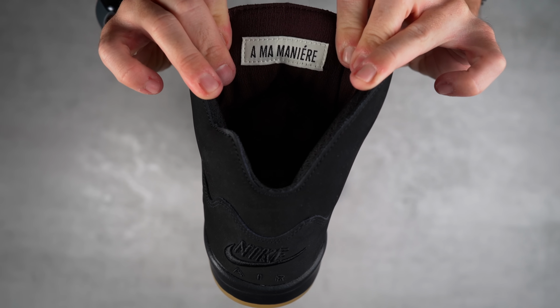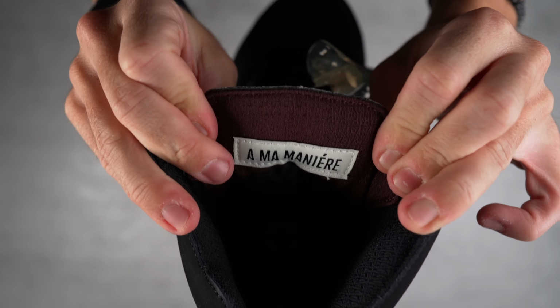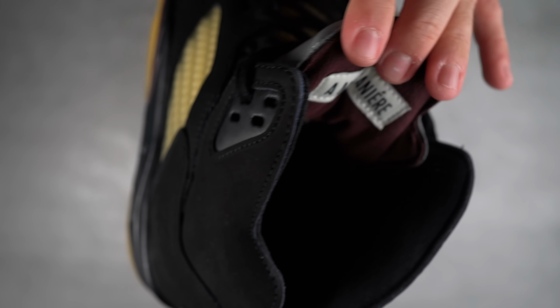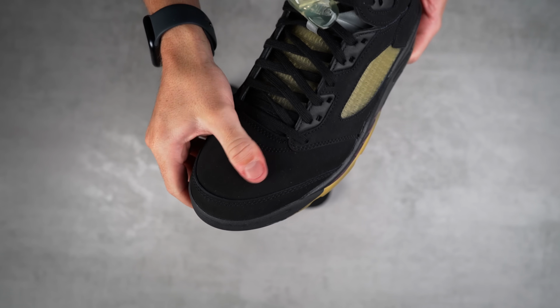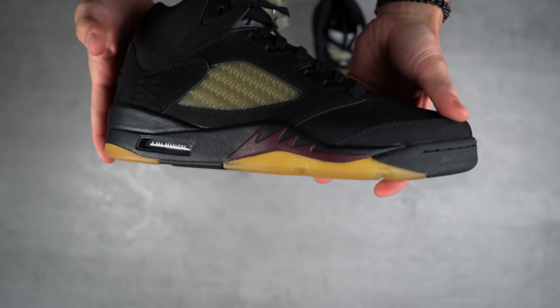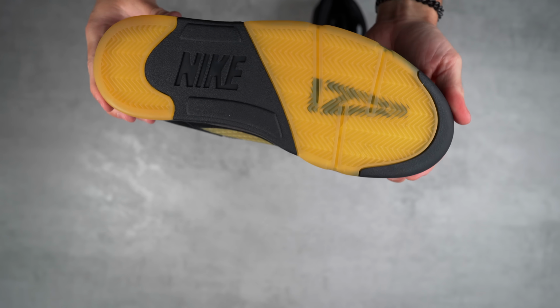Another thing that I only just discovered right now is the actual sock liner. All of this material on here is also the A Ma Maniere monogram print just repeated, and it's very, very hard to tell. You have to look super closely to actually notice it. These are looking cool, man. As far as a release date, this pair is dropping on the 22nd. The white colorway is dropping on the 17th. There's a ton of detail, probably a ton that I'm missing right now. That's why if we do a full review, I'll break down this pair of shoes.